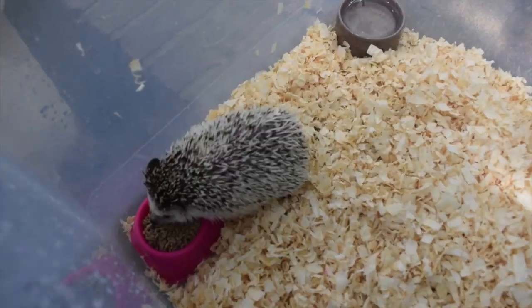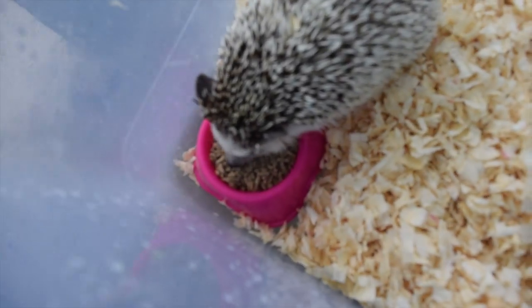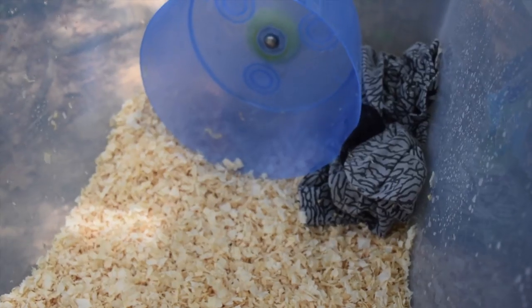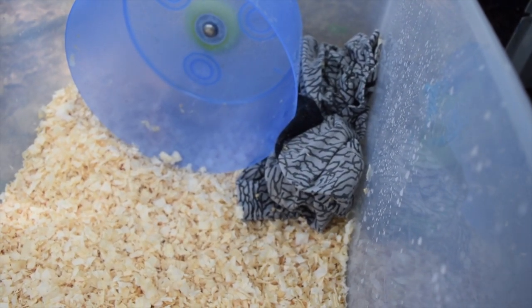Oh no! Well, you guys, the hedgehog cage is clean and she's just eating because that's what she does all day, besides sleeping and running on the wheel. I forgot to add my shirt in the corner because that's where she likes to sleep.